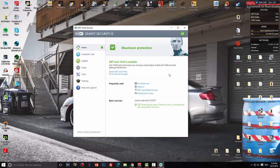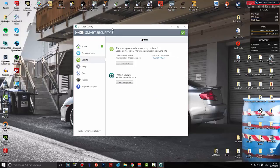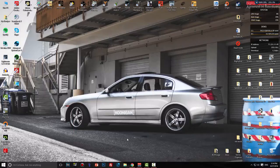Basically, all you need to do with antivirus is have the antivirus up to date, have to update it, and of course, if you haven't done a scan for a long time, you might want to scan your computer for any malware or viruses and whatnot.